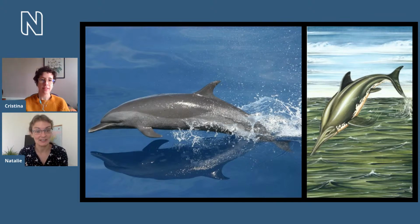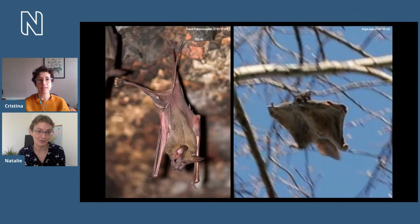Another good example would be things like bats and flying squirrels. So they're not quite as distantly related as dolphins and ichthyosaurs, but they're not in the same group. But again, they've done the same kind of idea, trying to move between trees or trying to move through the air. And so they've got these big flaps of skin in order to help them do that. Mm-hmm. So it's really, really amazing. It's just a solution to a problem that happens, and why not use the same strategy, I suppose. So that's why they end up looking so similar.